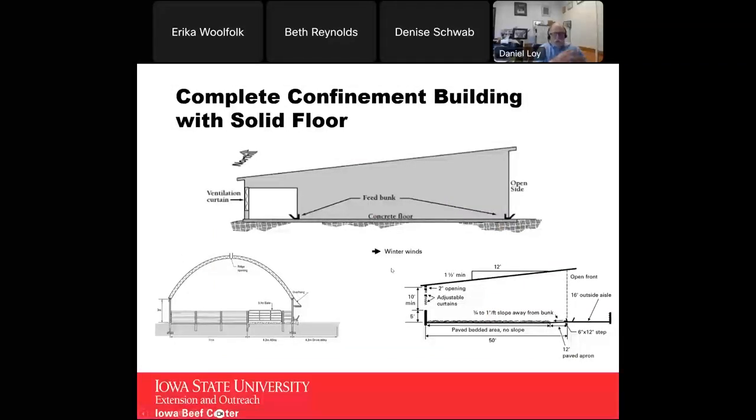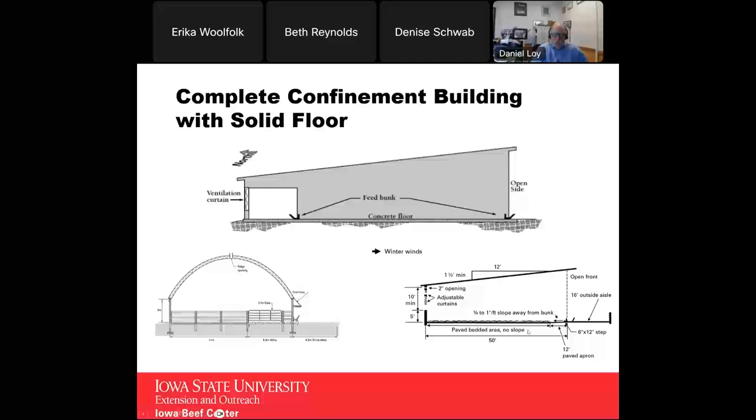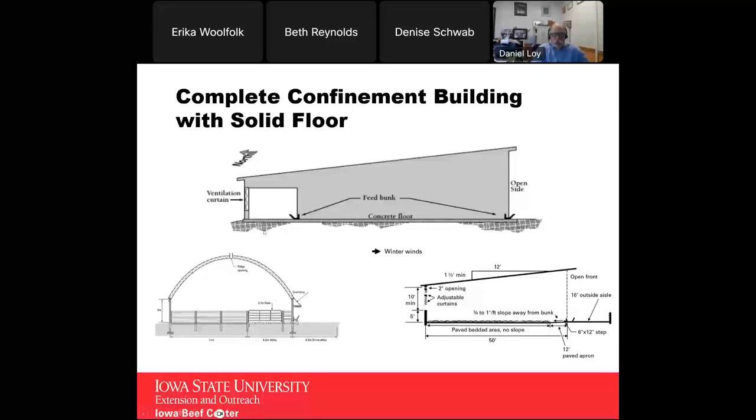Then I mentioned the deep bedded confinement. There's several different kinds of those out there. We have what I call the narrow monoslope, which is typically about 50 feet deep. The hoop buildings, which are 45 to 50 feet deep. We have the double monoslope. I call it double because there's bunks on both sides, which would be about 100 feet wide.